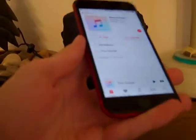But yeah, I gotta say the speakers on this for phone speakers are pretty good. You do get a bit of distortion and crackling at high ends, but not bad at all. Not bad by any means. Quite impressed with it from that perspective. I'm trying to see something else here.